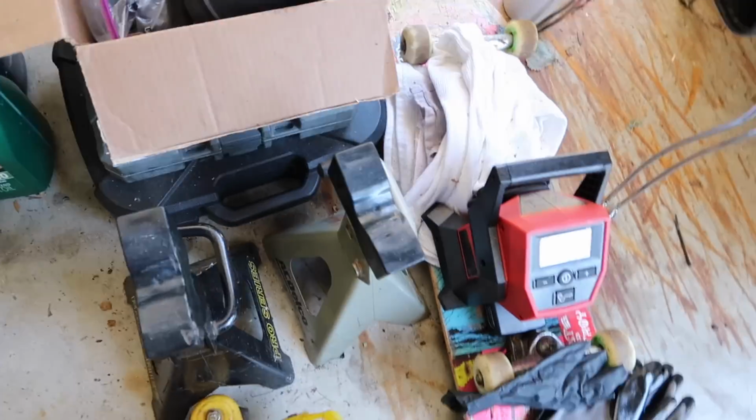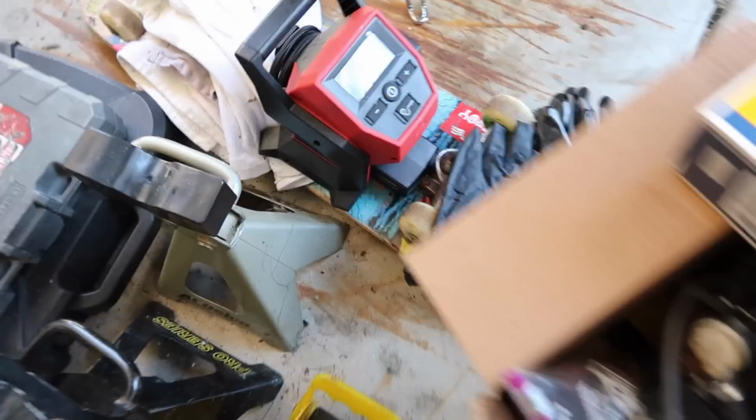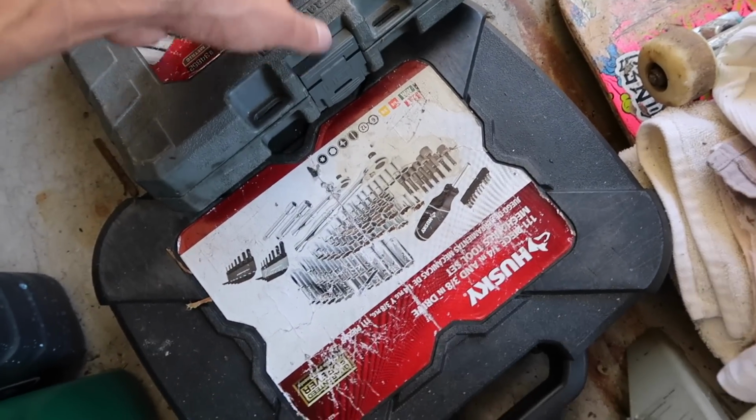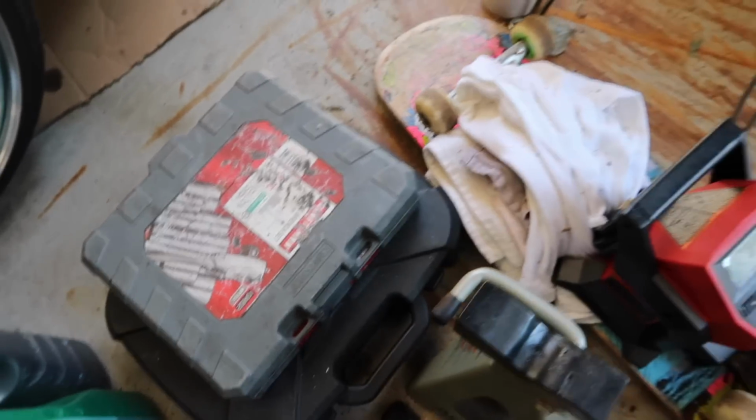We got a can of brake cleaner in case we have to clean some stuff. We have, I'll get into this in a second, a full 1/2 inch socket set and then a full 3/8 and 1/4 inch socket set. So that's a majority of the tools right there.